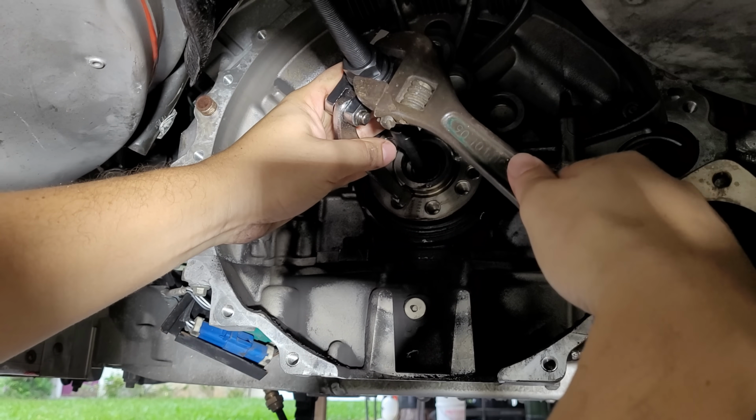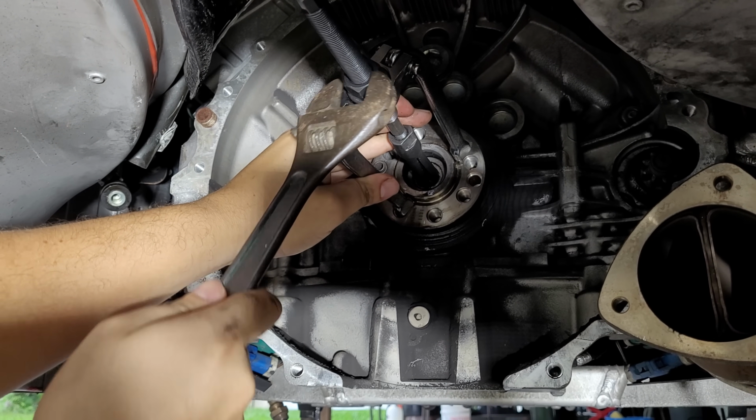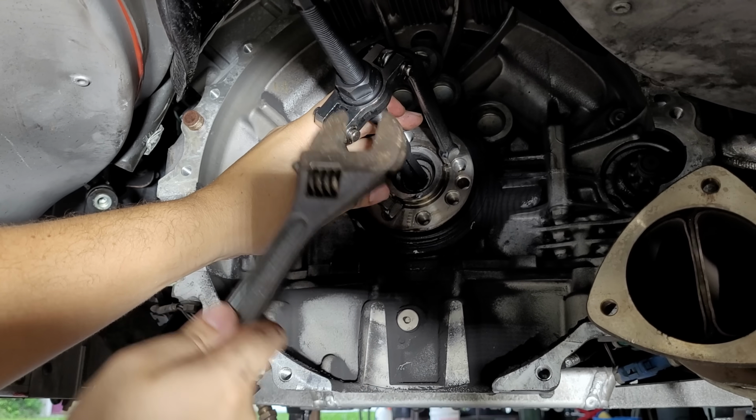All right, let's hope this works. I've got this bearing puller set up. I tried the slide hammer before and it just was not coming out square, and obviously we're working with a limited amount of space down here.